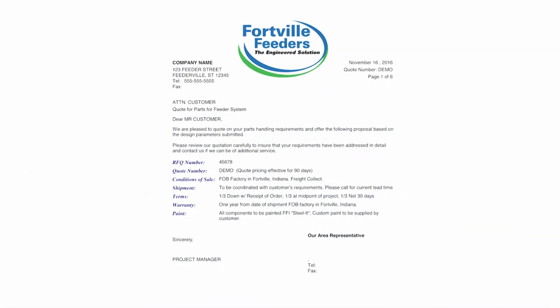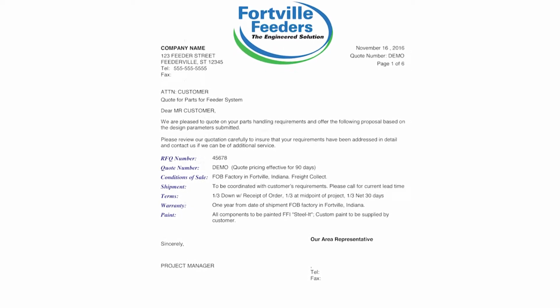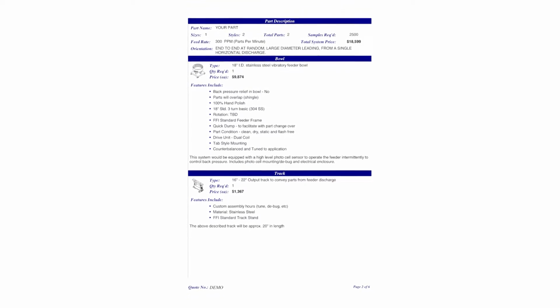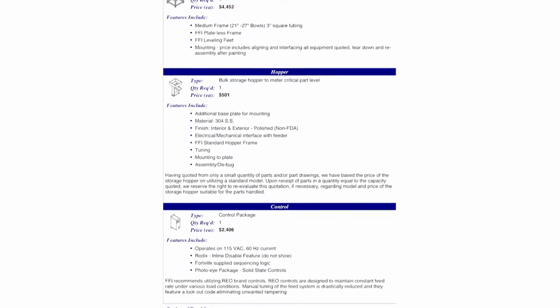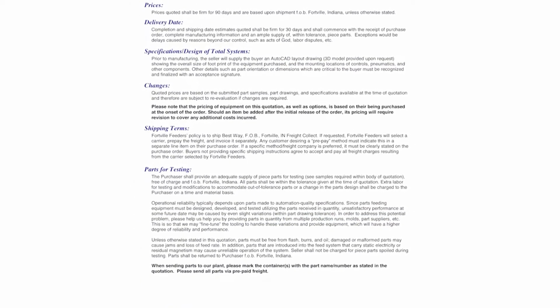So there's also an example of what our quotation looks like. Our competition always puts a quotation out that's kind of a one sheet with just a few line items on it. There's an awful lot of gray area as to who's providing what and who's responsible for what. You can see with our quotation in this example, it's very thorough, and it goes through each of the various components with 6 or 7 subtopics under each component as to what all we're providing with each and every component.